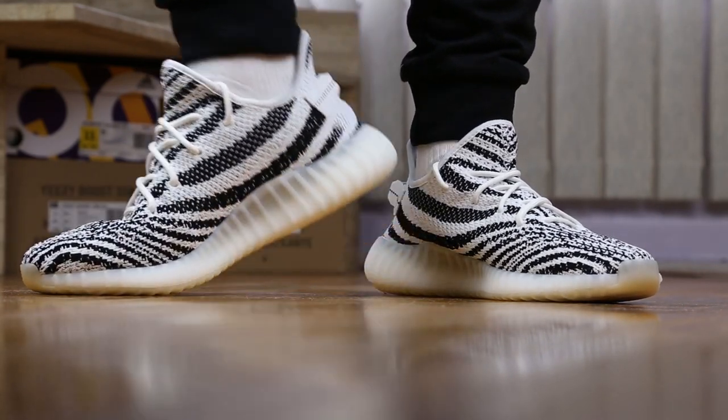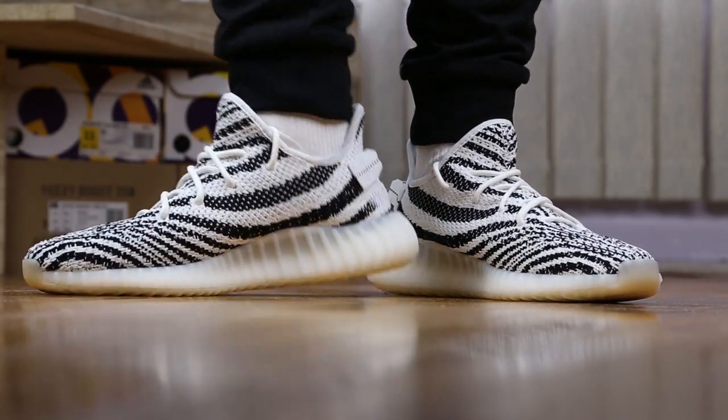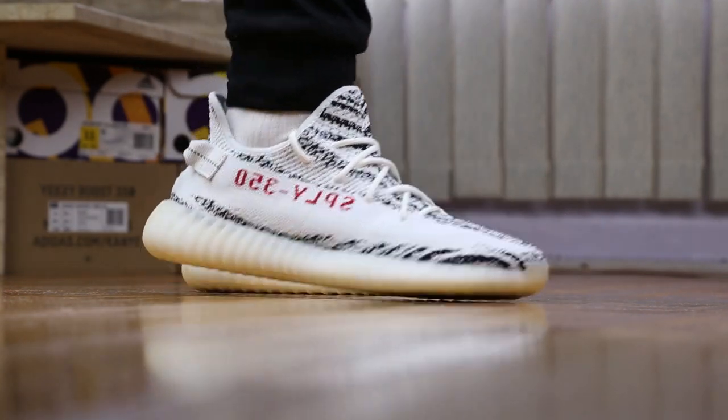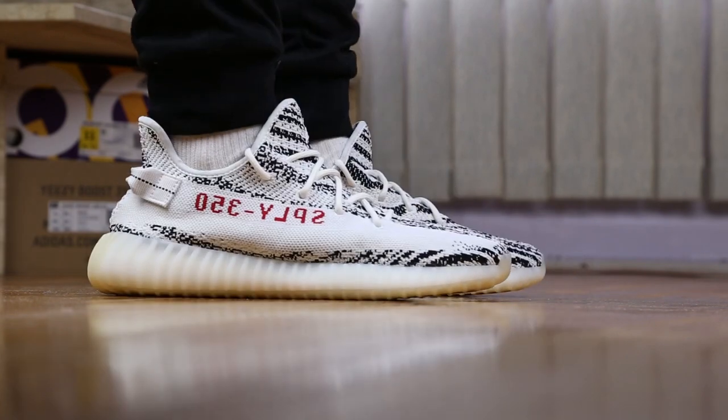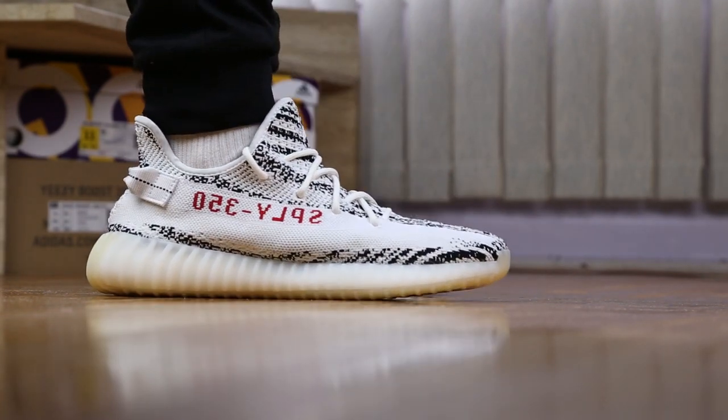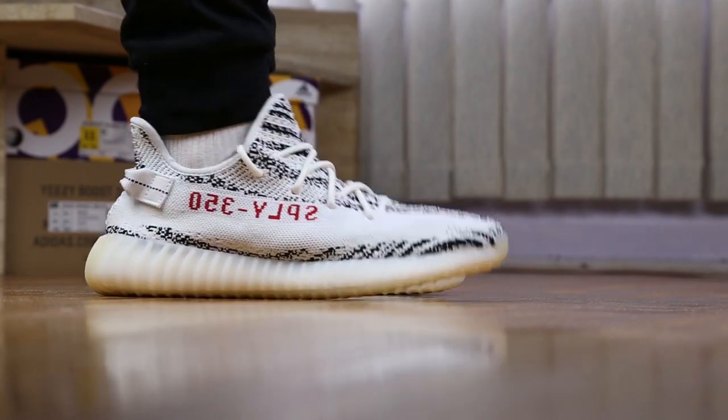Comfort-wise, this Boost is by far some of the better compression you can get on a Boost sole. I would say the firmness and softness is just about right that they come closer to the comfort of the Ultraboost. But because they have a narrow toe box and tougher Primeknit, the upper is hindering its overall comfort.